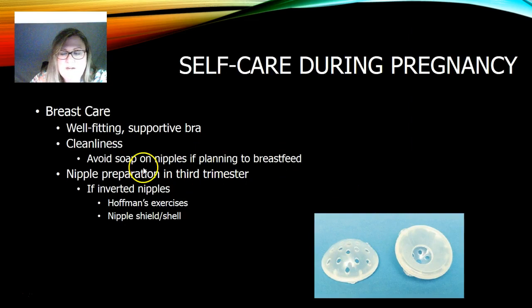Breast care. You really don't need to do anything to prepare your breast for breastfeeding. We just tell them to keep clean. If they have inverted nipples, that means there's a little piece of scar tissue behind the nipple that's pulling it inward. What women can do to try to break this little adhesion is Hoffman exercises, where you pull your nipples out and then you let them go back.